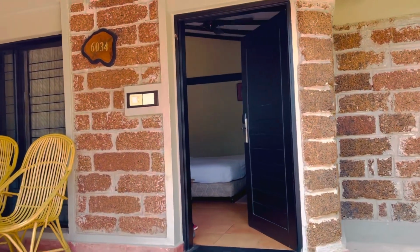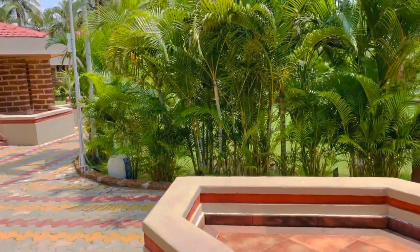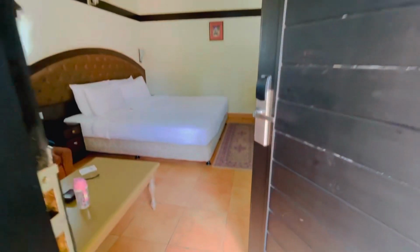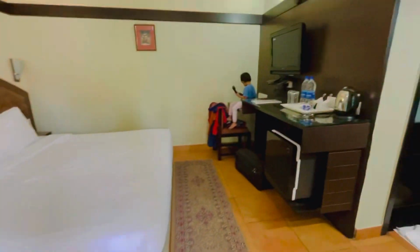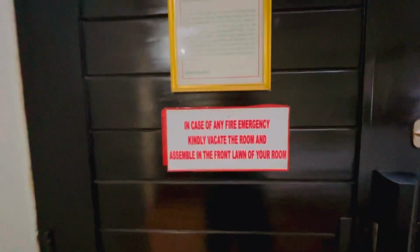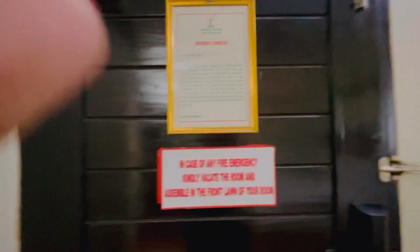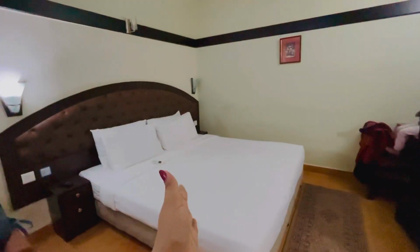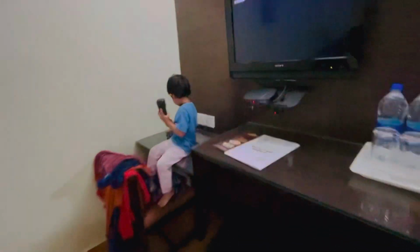So this is our cottage. Outer space, this is the outer space. Then we'll enter into our room. Here it is. So that's it. That's the bed.